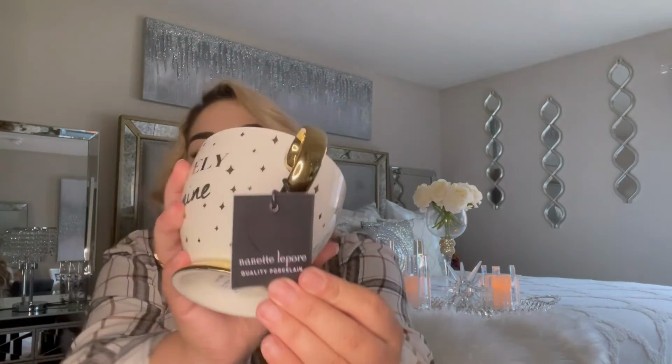This next one says, fiercely feminine, which I love. I love that, fiercely feminine. Ooh, that's cute. And by the way, these cups are by the brand Nanette Lepore, quality porcelain. If you guys want to look it up, maybe on Mercari or Poshmark, maybe somebody's buying them and reselling them. But I love these cups.